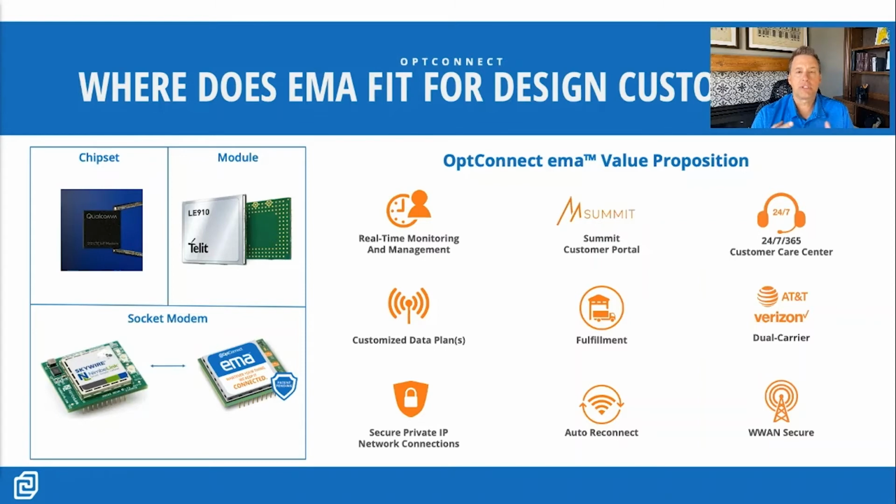And so many customers that are in that 2,000 units to 25,000 units range are looking for a simpler way and a faster way to market. And so they look at socket modems. And traditionally, you can see those socket modems out there, but they don't think about what it is to manage the wireless connection once you have developed an application. How do you manage it? What are the tools that you need to source and to integrate or build? And that's where EMA comes in and shines.